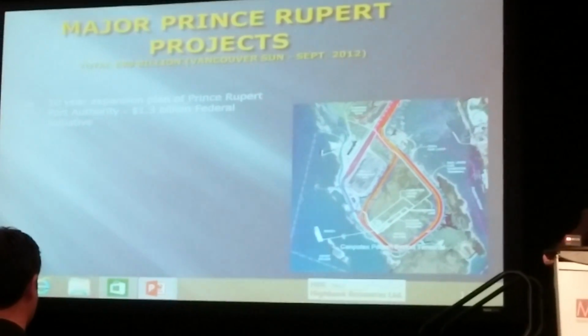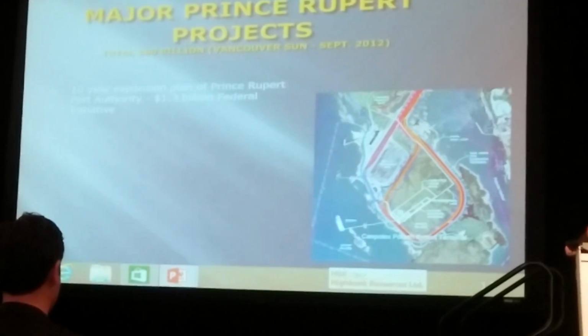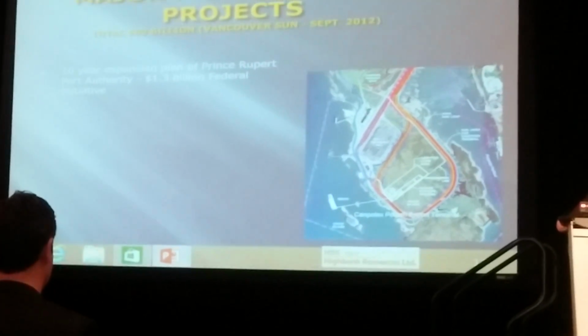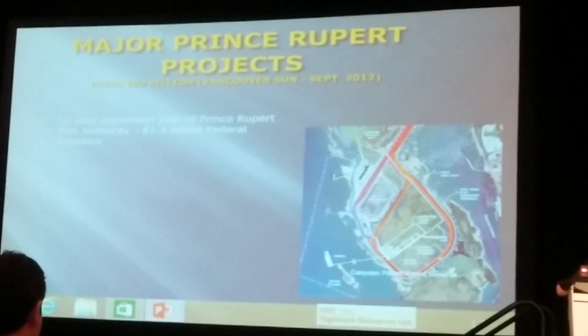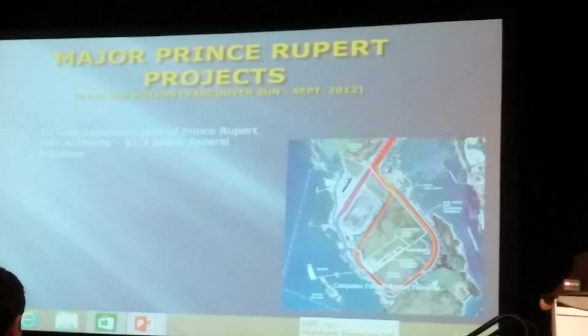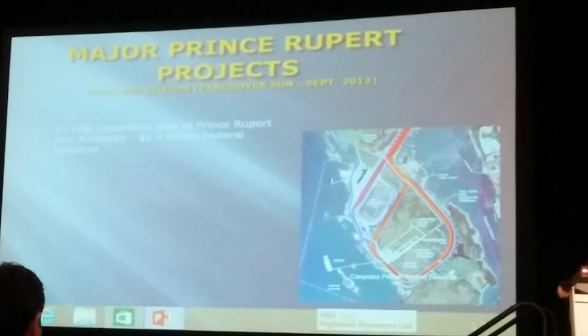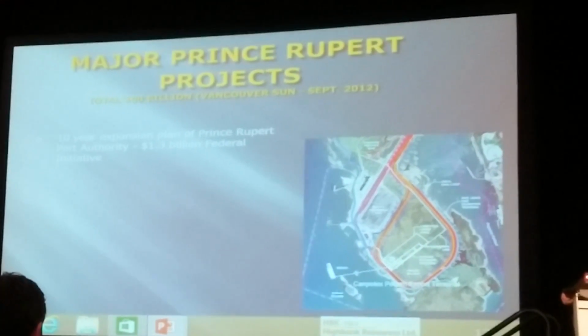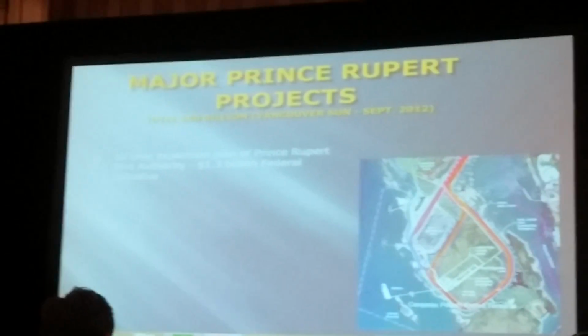Our 10-year expansion plan that we hope to feed in the Port of Prince Rupert, that's a $1.3 billion federal funded initiative. So that's going ahead right now. There's the container terminal expansion in the Port of Prince Rupert. You'll see by this picture, Can Potash has already attracted land in the middle of the island there for a potash terminal.